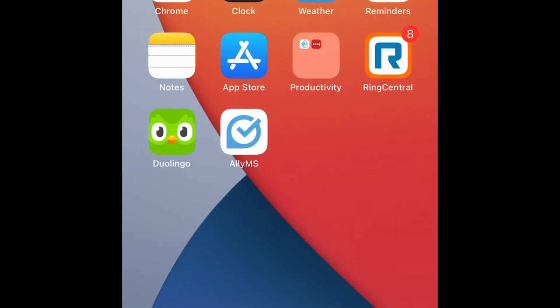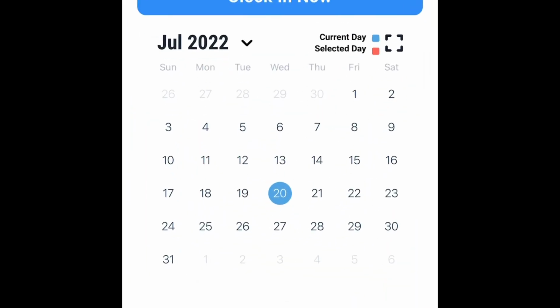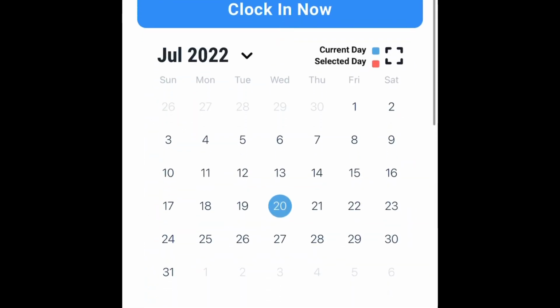In this example, I'm a caregiver who has accepted a client-requested shift, and it's time for me to clock in for work. You go through the app, it's Ally MS, with the blue check mark in a circle. I'm already logged in, and I'm going to clock in to this shift right here, July 20th, 2 to 6 p.m.